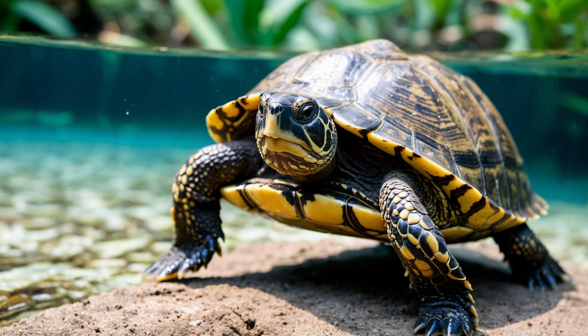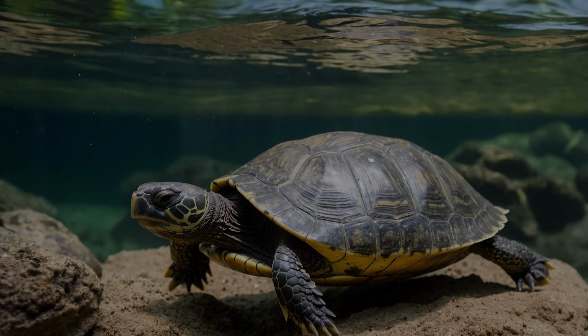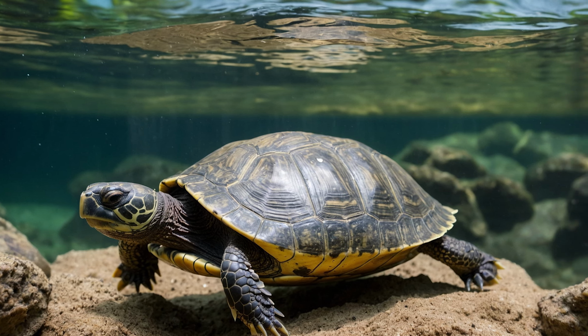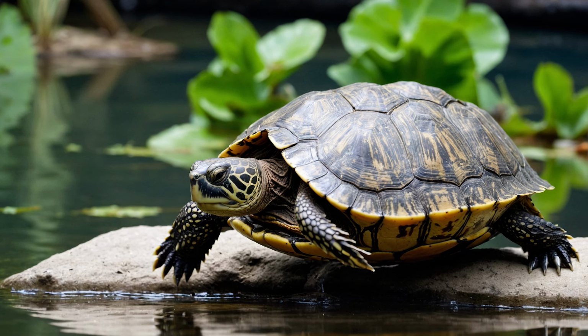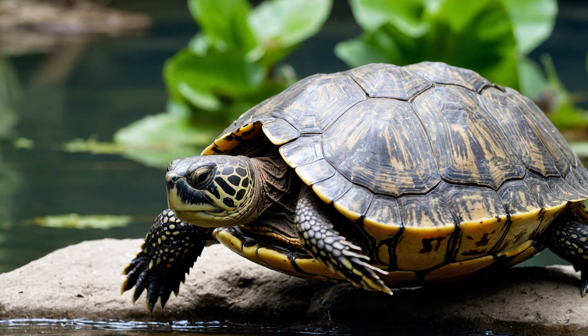The size of the habitat is also important. Aquatic turtles need a tank that allows them plenty of space to swim and a basking area where they can completely dry off. A good rule of thumb is to provide 10 gallons of water per inch of the turtle's shell length. Terrestrial turtles need an enclosure that allows them to roam and explore, with ample space for exercise.